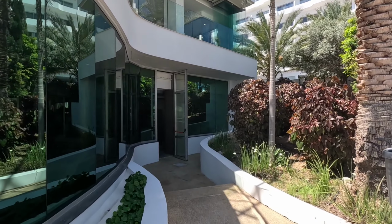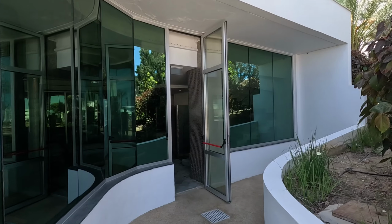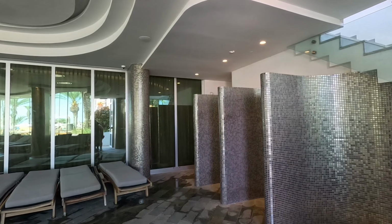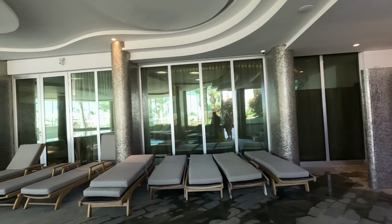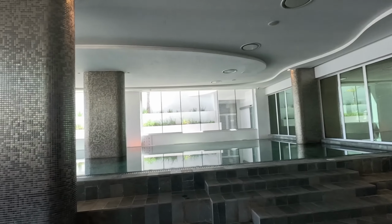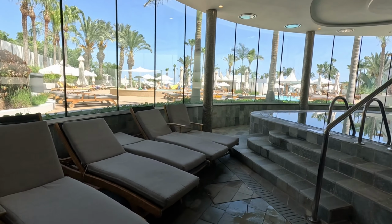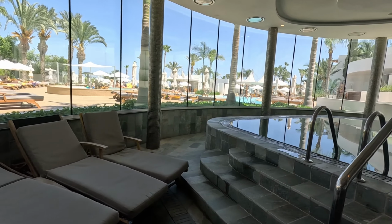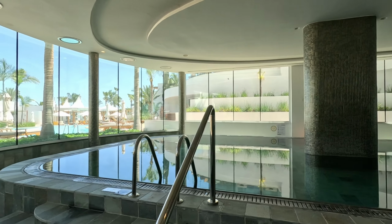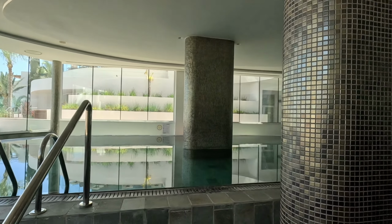There's the glass, that dark glass. I wonder what is beyond that dark glass. I went round the other side, guys, and it was the wrong way, of course. Oh, look at this, indoor showers, more sunbeds to relax, and it's an indoor swimming pool, guys. Look at this. I've spent quite a few hours in here. It's lovely and cool. And then you've got this amazing indoor swimming pool with loads of light coming in from the sides. Beautiful.